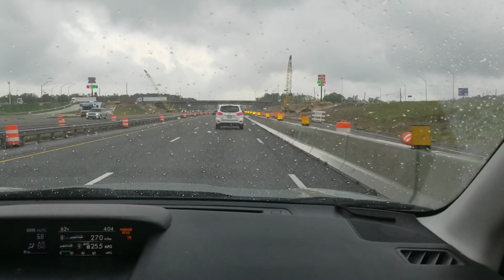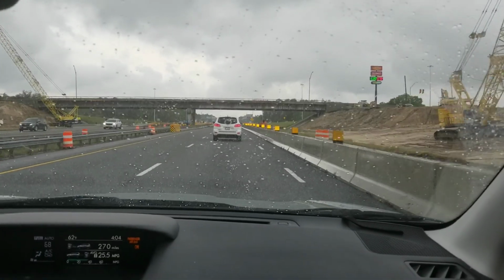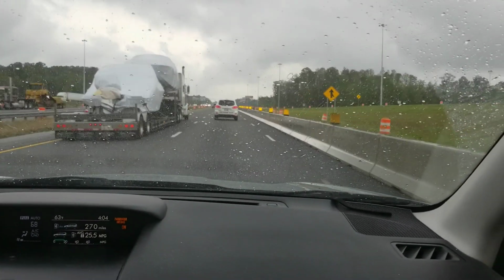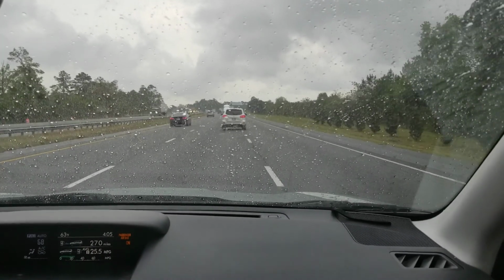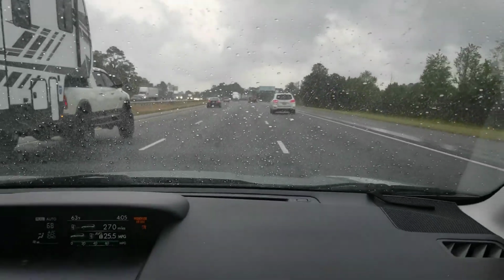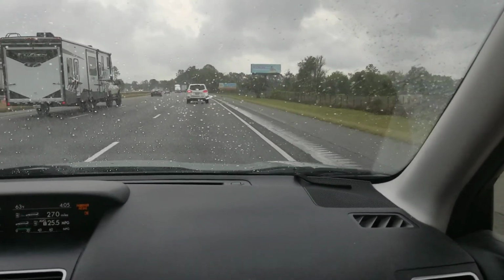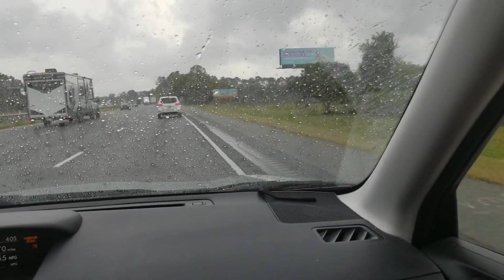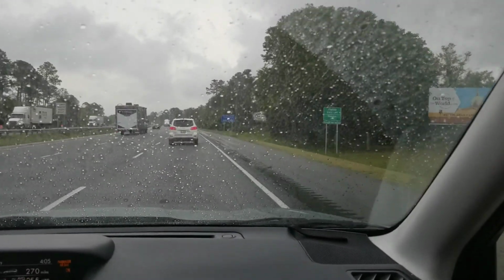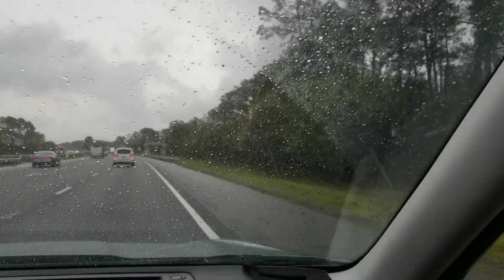All right, 300 feet. At least this is what the GPS is saying. So we should be seeing a Welcome to Florida sign here shortly. And the Welcome Center. To get over? Yeah. Looks clear. I don't know what the GPS was talking about. Oh, here you go. Oh, here we go. Welcome Center, state line, all of that. Oh, and here's the big one. Oh, that's just gorgeous.